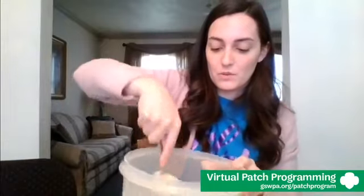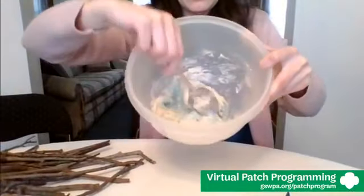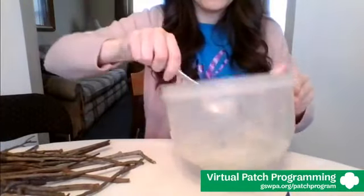I just added a little bit more water because it's kind of sticking together, but I think I might have to switch to using my hands at this point. You can see the consistency there. It's starting to be clay-like that I'll be able to mold. Add a little more food coloring. And I'm going to get my hands in there. Like a light blue color.